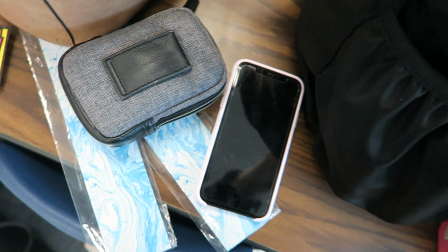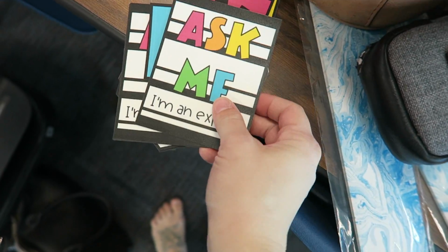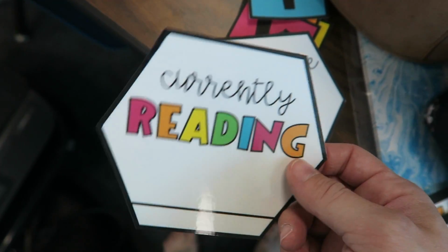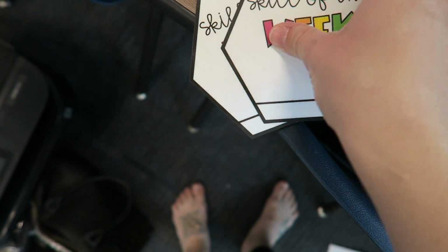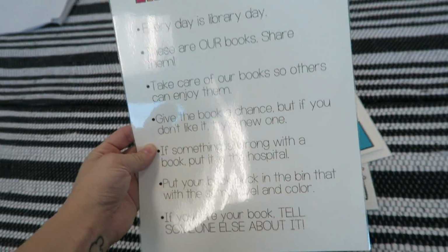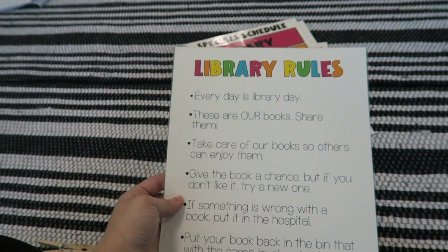What else do we have? These little ask me signs. Oh, another letter. I also made a currently reading sign I'm going to put up on the board for either our read alouds or our Rooted in Reading book of the week. And then I have 2 skill of the week ones for my small group section. I also, this was a freebie, but I kind of edited it.